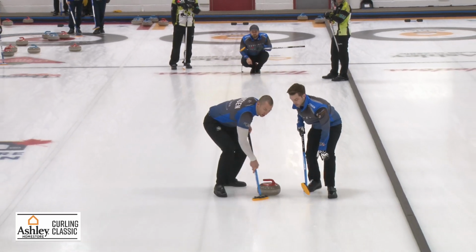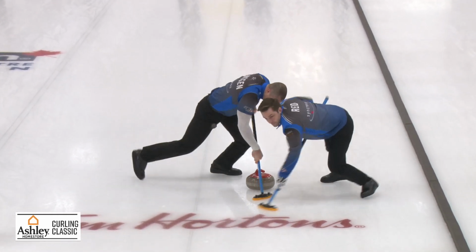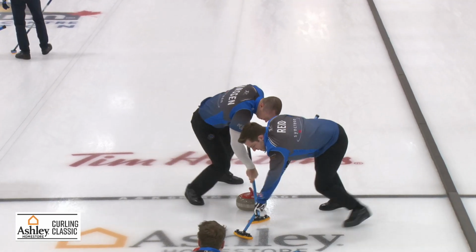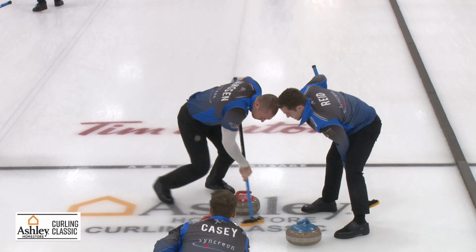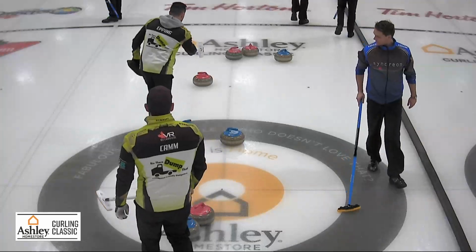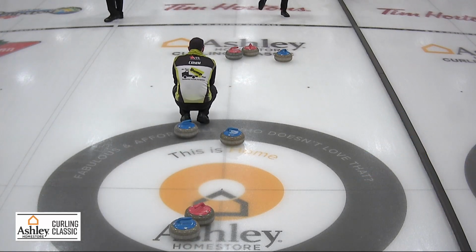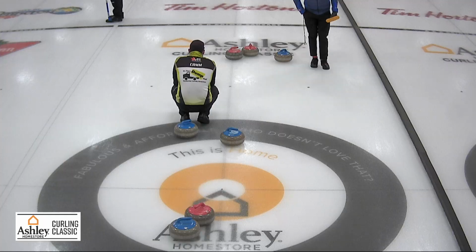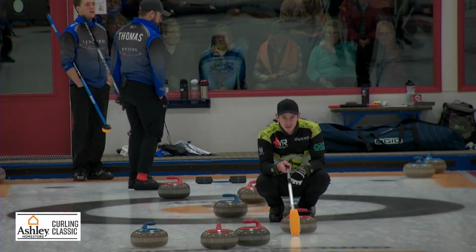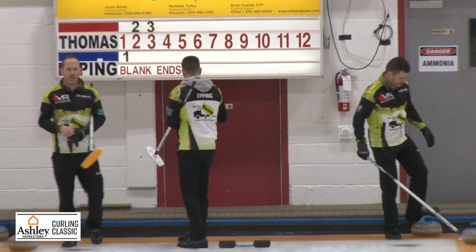To plug this hole, it'll definitely make it difficult for Epping to score. It's nicely placed, and it takes that middle rock away too from running it in. So they have no choice but to run this a little thicker, a little, yeah, three-quarters, this red one off the center line. Or thicker. Looks like a raise, red onto blue onto red.